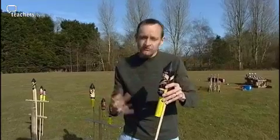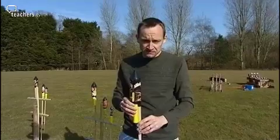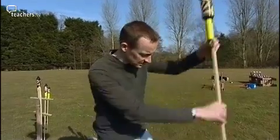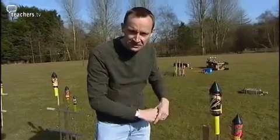So if there's a strong wind, we tend not to fire rockets because they don't go as high and they track into the wind. However, today's looking pretty good, so fingers crossed. I'm going to load it into our rocket rack there. That's how we fire them, and it's ready to go.